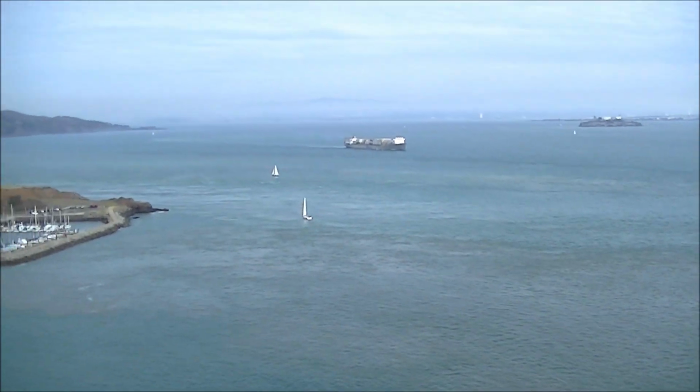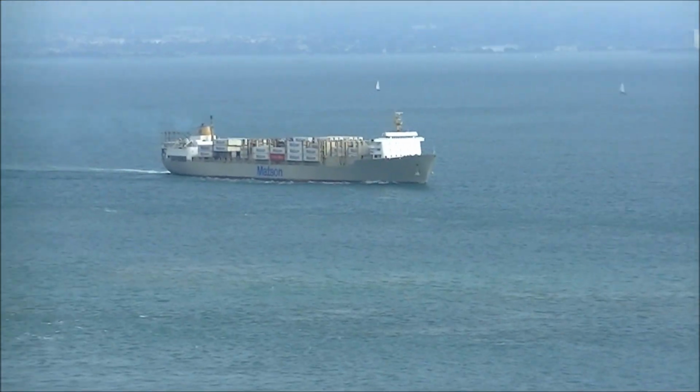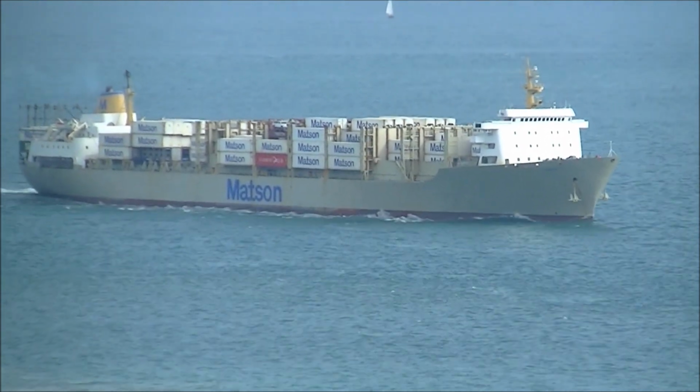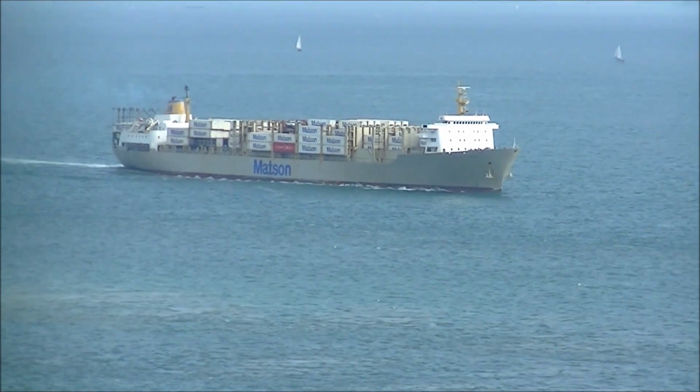You will see gorgeous cliffs, a prison island called Alcatraz, huge cargo ships from China and from all over the world entering or exiting the bay. Lots of people are walking on the bridge, especially during the weekends.